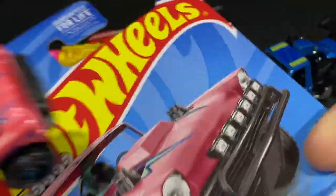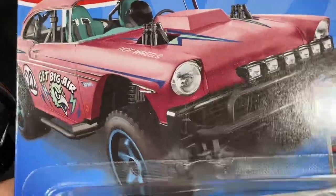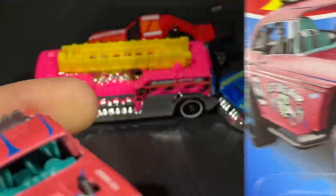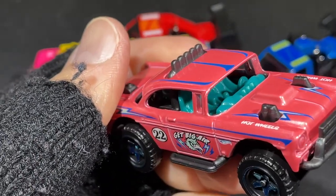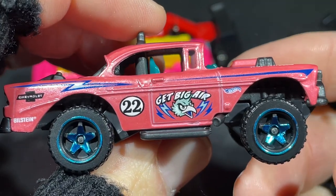Very cool. Really nice graphics too on the car. Look at that. Nice pink color. It does have the driver with a black helmet. And they did not give us the driver on this car. It just comes with an empty cab there. Very cool. Again, all of these are from NCase today, all these cars. Beautiful car right here. Get Big Air.